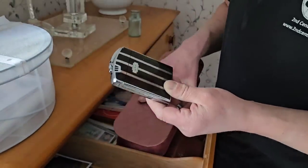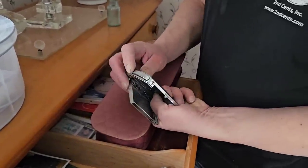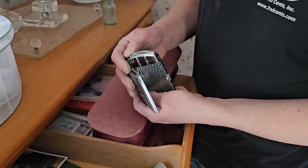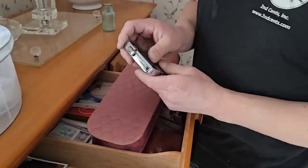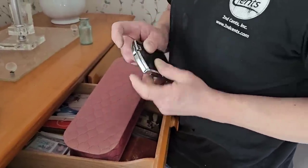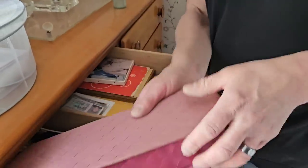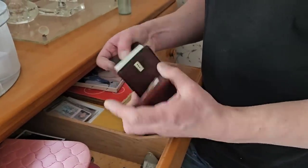Oh, that's pretty cool. It's a cigarette case. Opens up and it's a lighter on top. Somehow this would try to me. It does it to Shane, I swear. Let's push it this way, actually. Lights. Old wallet.